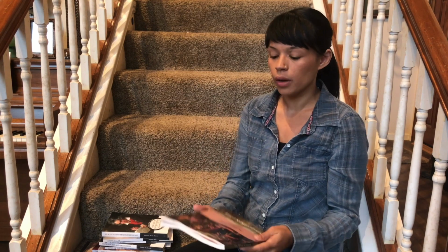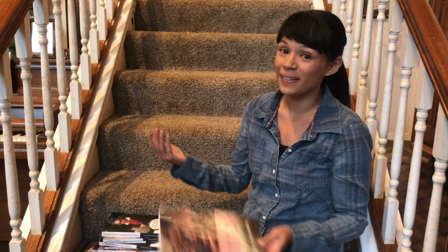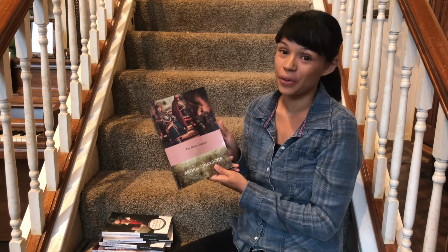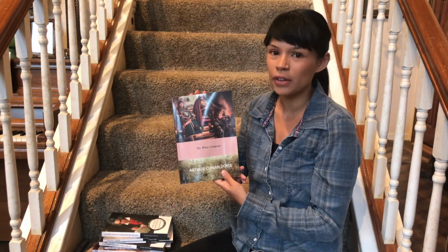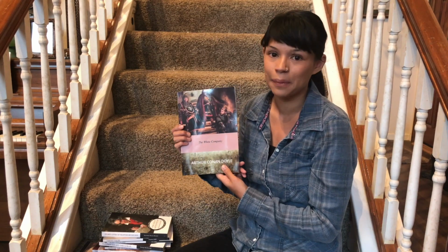So really quick, just to compare the quality of Living Book Press versus these other free domain printings, I want to show you an example of one that is not so beautiful. So this is The White Company by Sir Arthur Conan Doyle. He's actually the author of the Sherlock Holmes series, but he also did a bunch of historical fiction, and this one takes place in the Middle Ages.